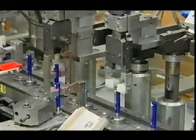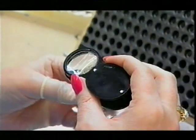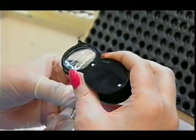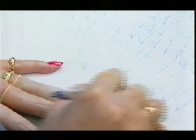They make 40 million pens a year here, most of them untouched by human hand, until they get to Sue Ashdown. This job is called spotting, and basically all I'm doing is checking the nibs and making sure there aren't any defects, and then we write a test with them to make sure that they're writing okay, nice and smoothly. Got a good ink flow through.